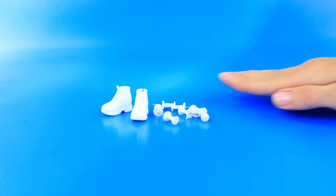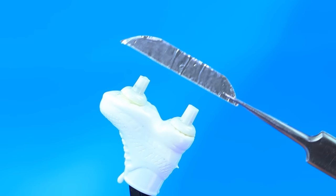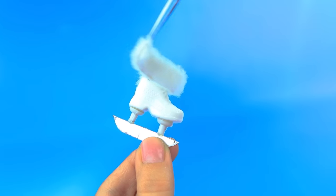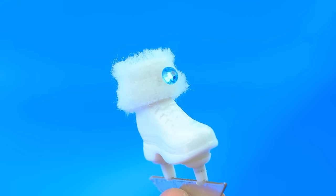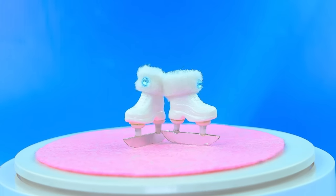Take old shoes. Cut the pin. Insert into the soles. Our skates glide great. Decorate the top. Cover with snow. Hurry up to the skating rink.